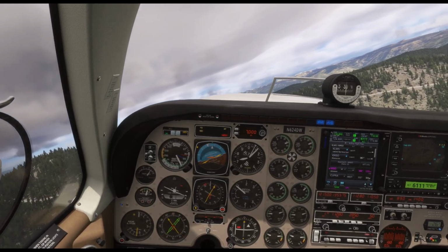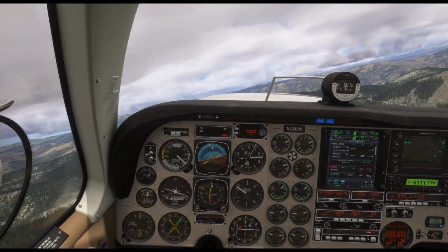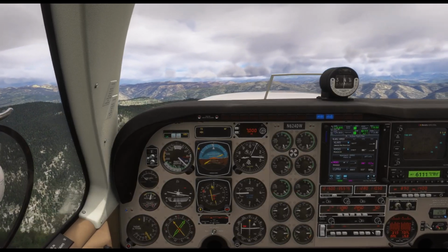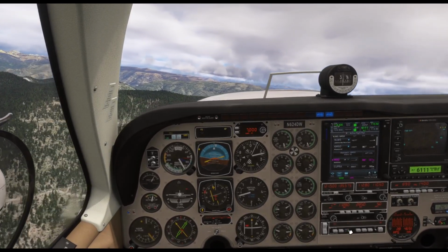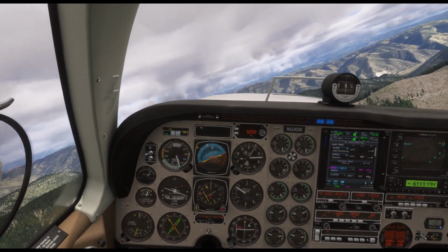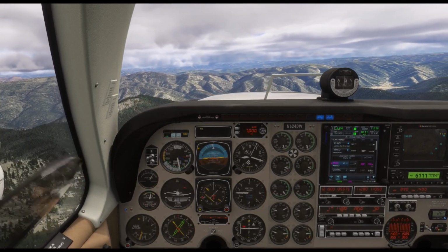So that is definitely an error on Say Intentions. Definitely an error. I've taken over control of the airplane. I've turned the autopilot off. We need to get this back into a stable position.